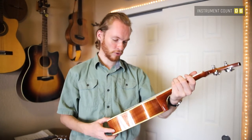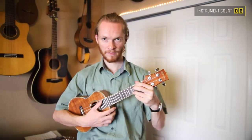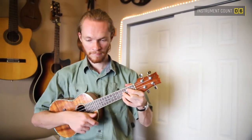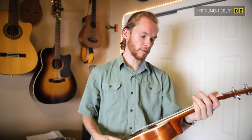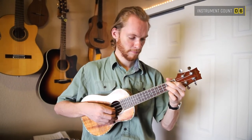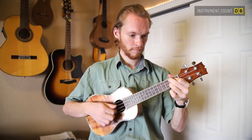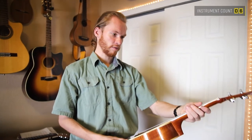This here is the first stringed instrument that I ever got. This is my Mitchell MU100 concert ukulele. I've used this for a number of things. One of the most notable is Tourist, a love song in Paris by John Cozart that I covered. But this thing showed up in a number of things.